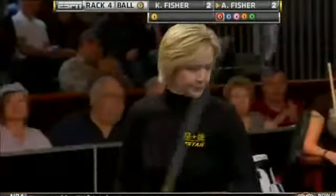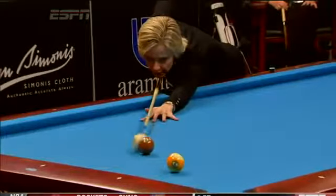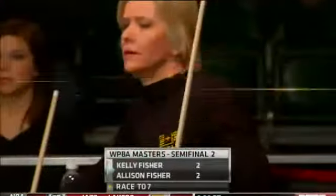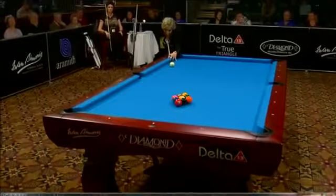Let's take another look at this rack 4 ending shot by Allison Fisher, the 7-9. Beautifully executed, as we've seen so often. And we are now tied at 2 apiece after 4 racks. One of these 2 players will move to the finals of the WPBA Masters. Kelly Fisher and Allison Fisher.